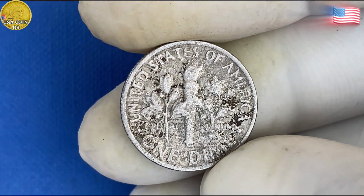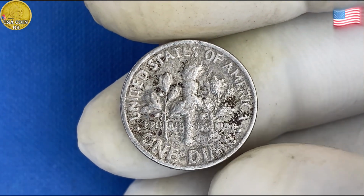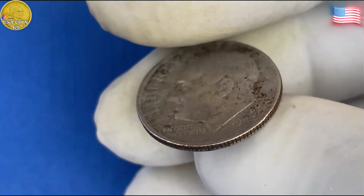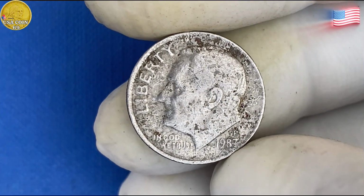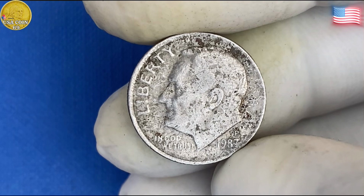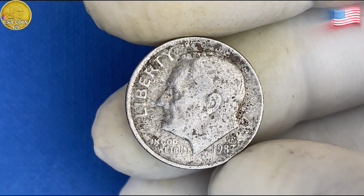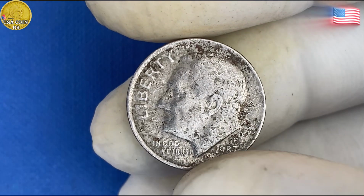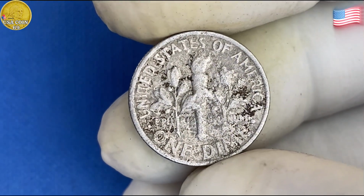But it doesn't stop there. Some coins can reach truly remarkable values when they are in perfect condition or feature unique characteristics. A coin with the right minting error or an exceptional level of preservation can be worth tens of thousands of dollars. And for the lucky few, the 1987 Roosevelt dime could potentially reach up to $57,000 if it meets all the criteria that collectors are looking for.